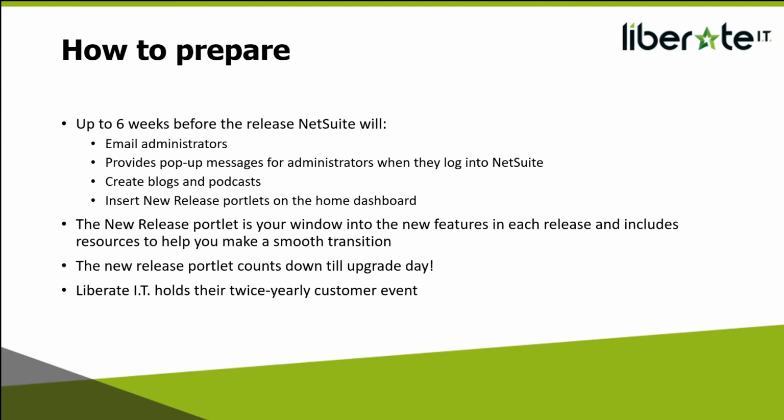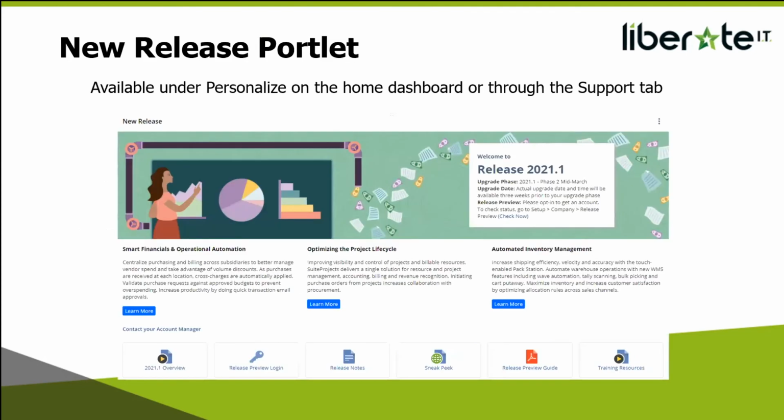The last way to prepare is you're already at it. Liberate's twice yearly customer event. We time these for the NetSuite upgrades. So there it is, the new release portlet for 2021.1.